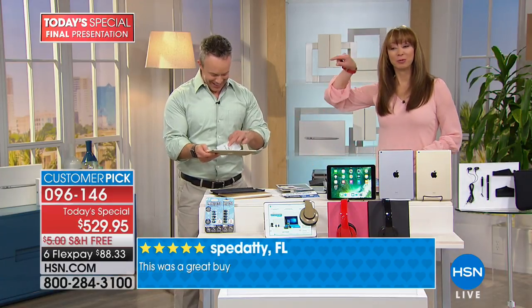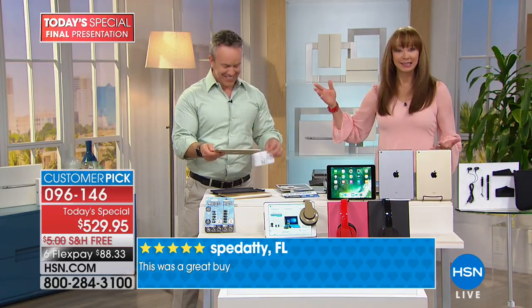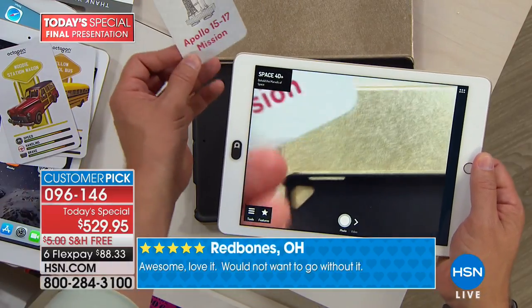Do that all again. I can see out of my peripheral vision Bill giggling like a schoolgirl. I don't know what I just did, but it was really cool. I'm like, what are you doing? That's where you're going to have fun there with Apple. I'm showing you augmented reality.